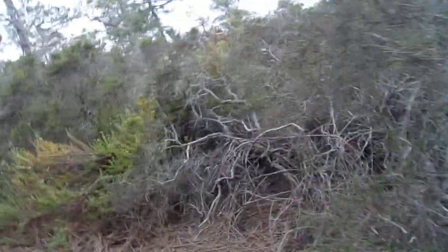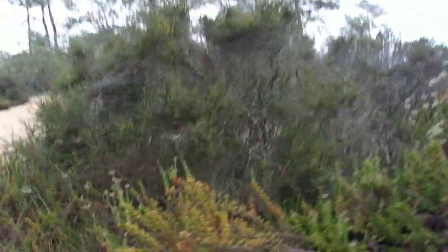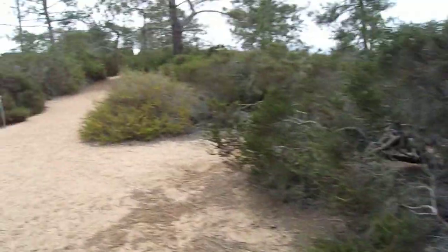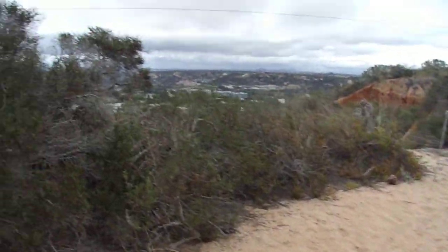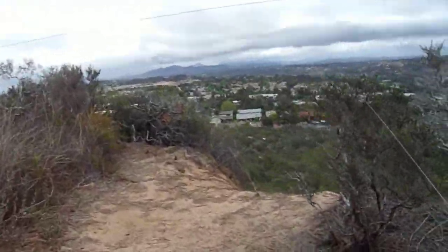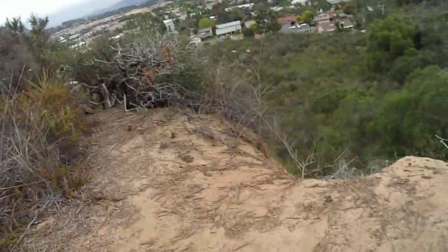If I remember correctly, there were some decent scrub oak specimens. And I think there were some bigger manzanitas along here. So this video might be short. Let's take a look at this viewpoint. Okay.